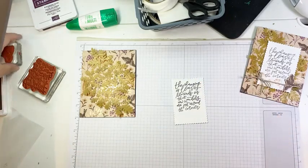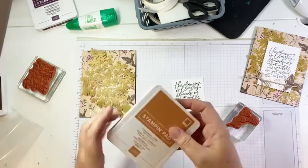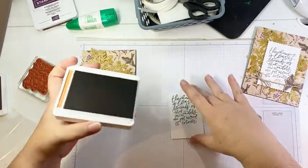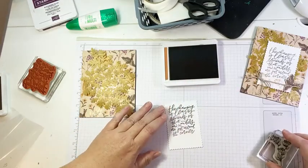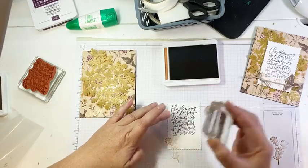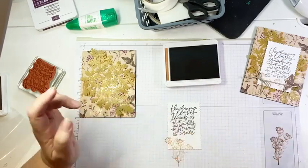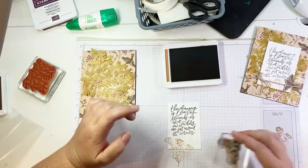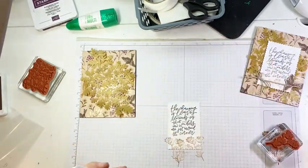All right, then we're going to bring in this botanical stamp and our cinnamon cider ink. And we're going to stamp along the bottom, but we're going to stamp off, okay? Because we want this to be fairly light. Whoop, that wasn't great. We'll just stamp over that. There we go. You'll never know. See, fixing errors happens all the time.